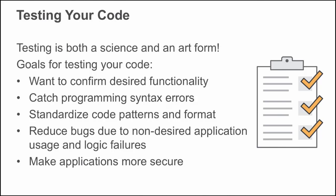And then lastly, when it comes to testing your code, there are a number of tools that you could use to make your applications more secure. AWS Inspector is a great example of a tool that you can use that will look at your hosts and your application, and help find potential issues that might exist from a security perspective.